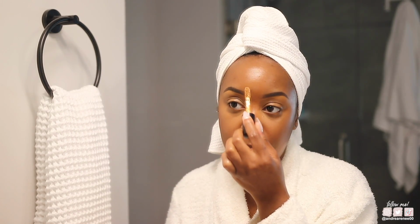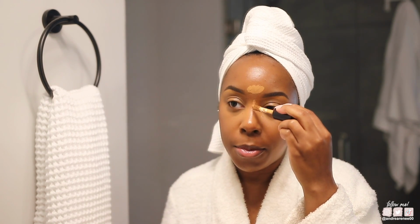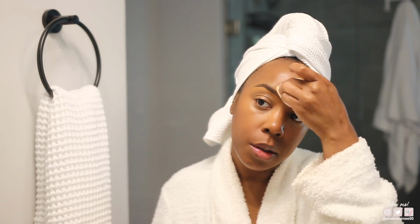So just the e.l.f. Cosmetics concealer. I'm only just gonna put it right here and down the bridge of my nose, because I'm not putting on too much makeup today, just a little bit. And then I'm just gonna blend it out. Now let's set the face.